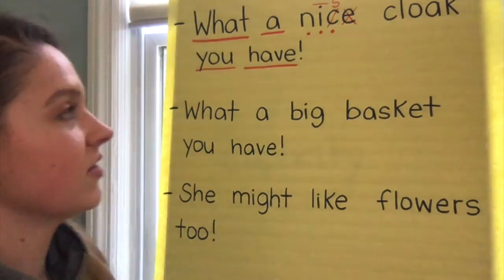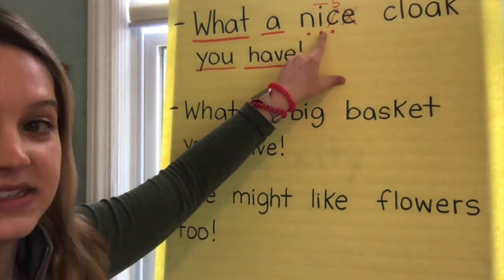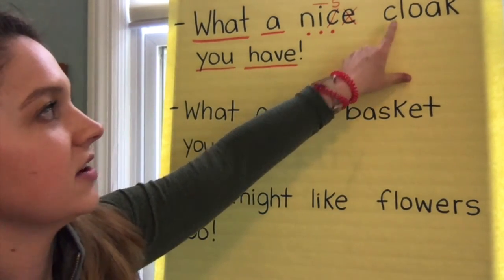Let's try it together now. N-ice. Nice. This is the word nice. Very good. Now let's work on decoding this word here.